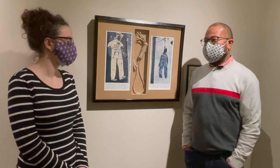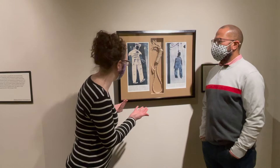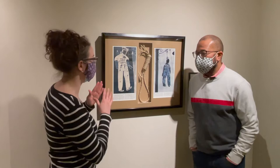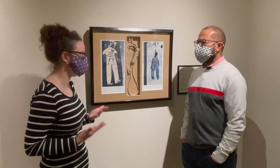Now, in this particular image that we see here, these are replicas. These are recreations of a lynching in a more contemporary time. We often think that lynchings are in the past, but this is pretty contemporary. And we saw, during the Obama administration, these same images coming out. Why is this still so pervasive? Why is this still happening?